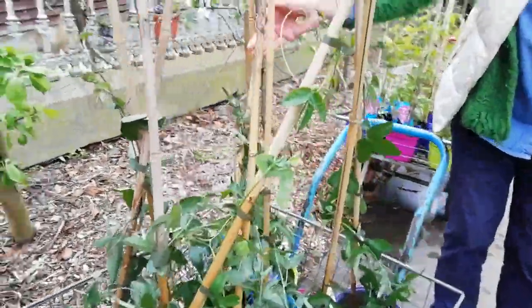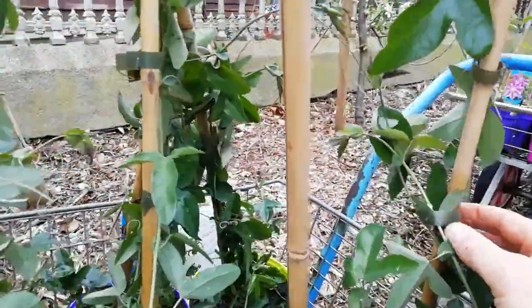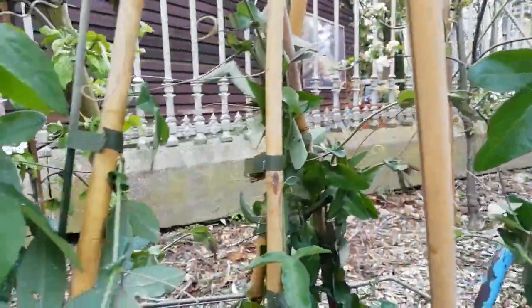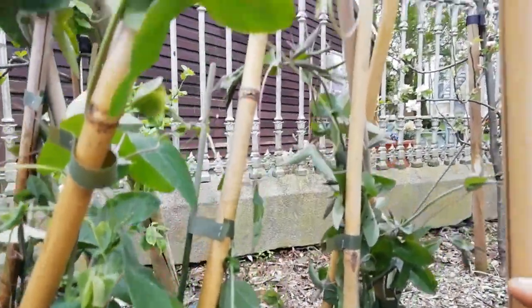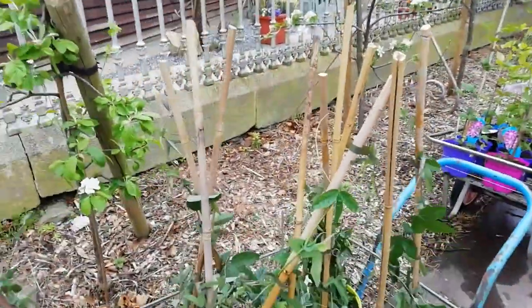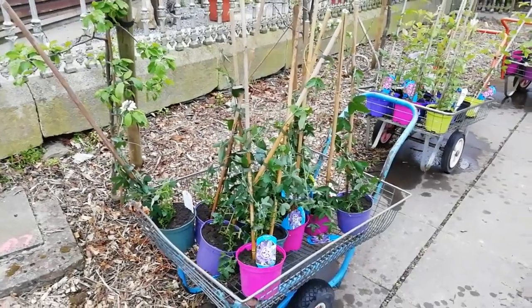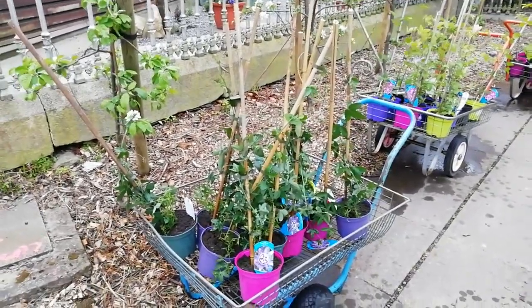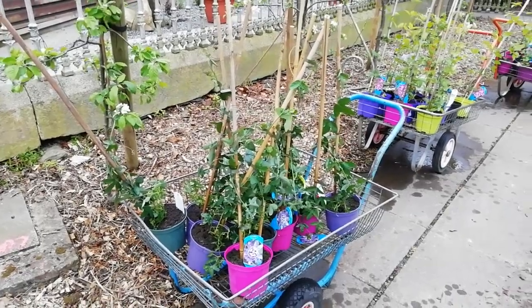As you will see, it's these little pieces of tape, and again we'll probably do a separate video showing you exactly what we're doing with that, but it's just a quick whiz round. They've been tied up to make them neat, I suppose. There's no need to tie them up culturally because normally they would twine up along the structure that they're on, but in a nursery situation where you need to keep everything neat, that's what you have to do.